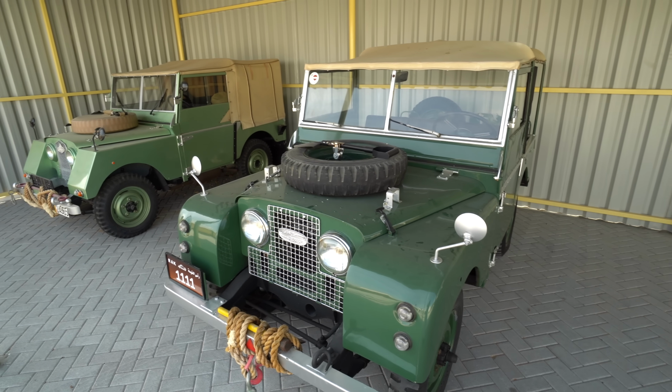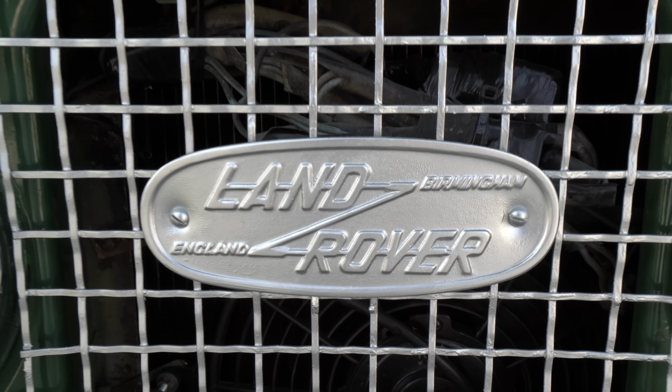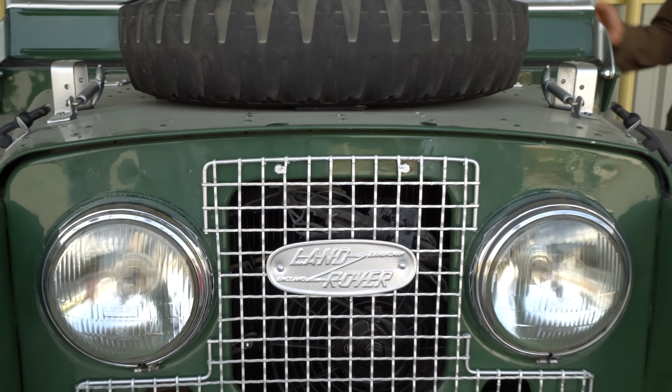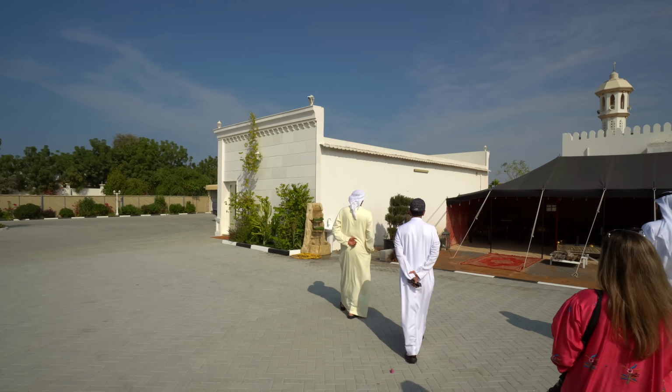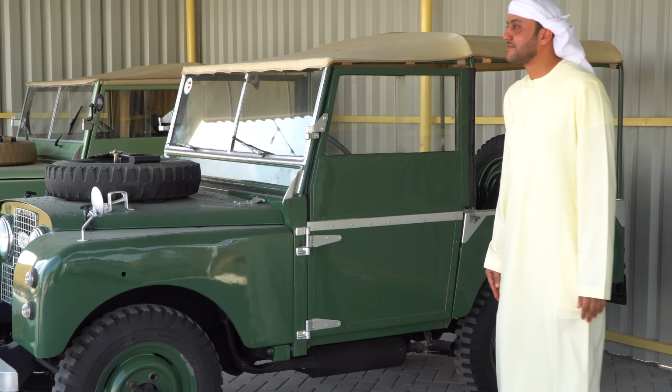So I probably should have mentioned earlier, and you're probably wondering why there are some super classic Land Rovers and a Rolls Royce and such a beautiful house, because we actually just met Sheikh Mohammed, one of the members of the royal family, and this is his guest house. So he was the one that invited us over. Really an honor. Yes.